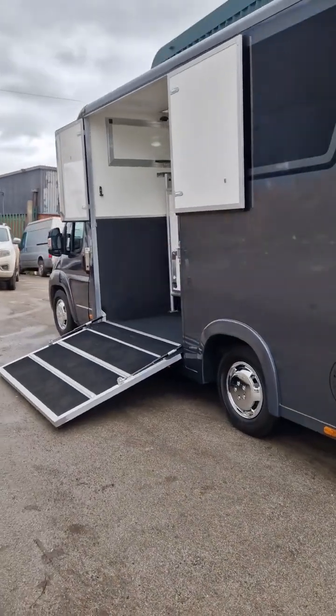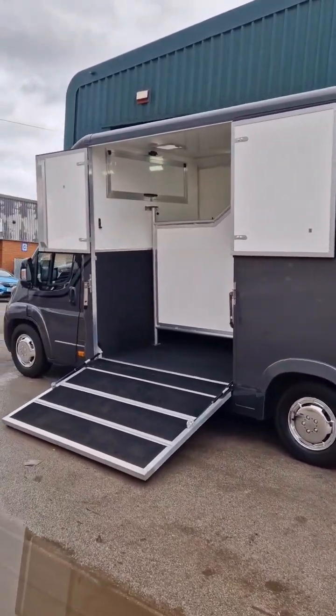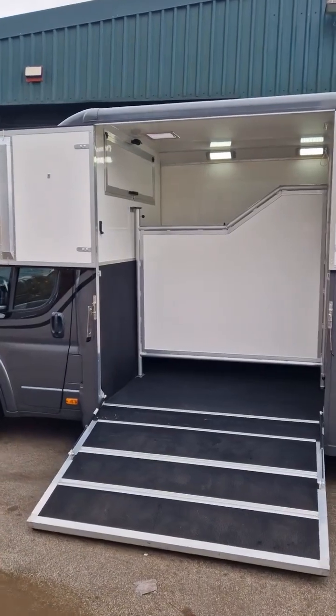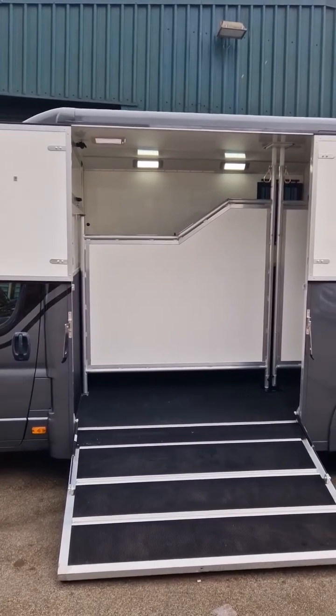So I say we've been building these for nearly 30 years now. Time flies. It's just gone through its ministry testing, so we're just waiting for the paperwork to come back to be uprated as a 4.5 tonner, but it's just been for its 3.5 tonne MOT as well.